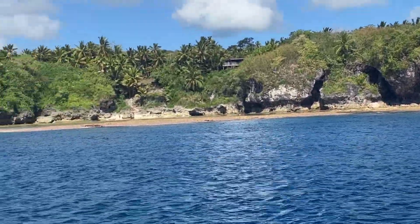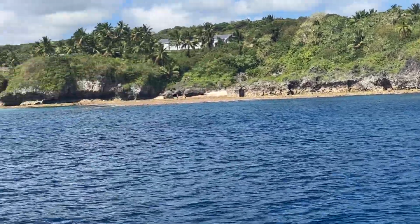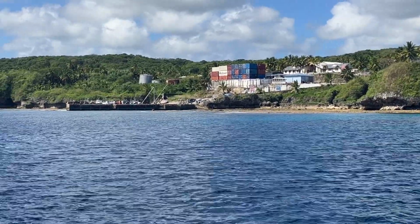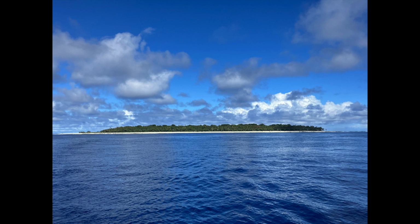Spectacular houses on the hill side here, and this complicated setup where you have to hoist your boats in and out with a crane at the pier. Tonga was also still closed to yachts, but at the end of a long day of motoring in near dead calm conditions, I came to the tiny island of Toku.